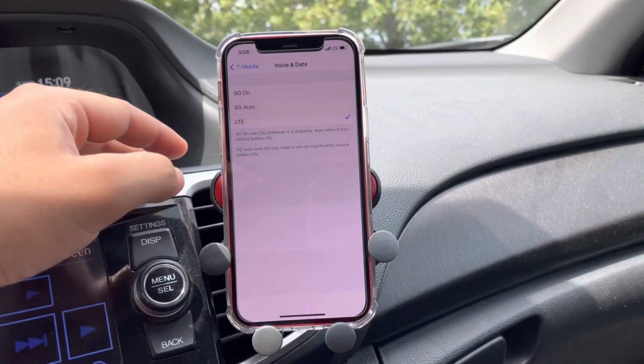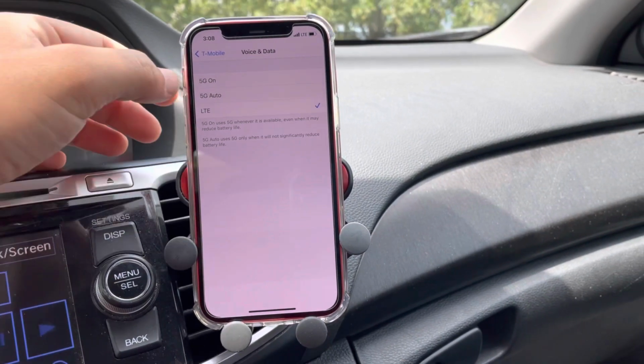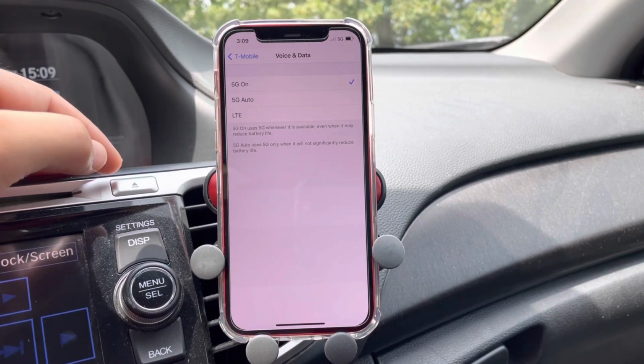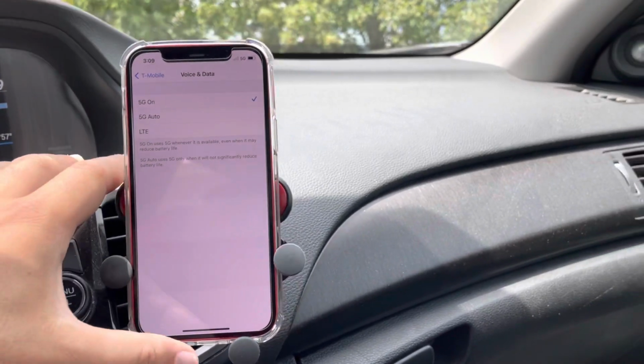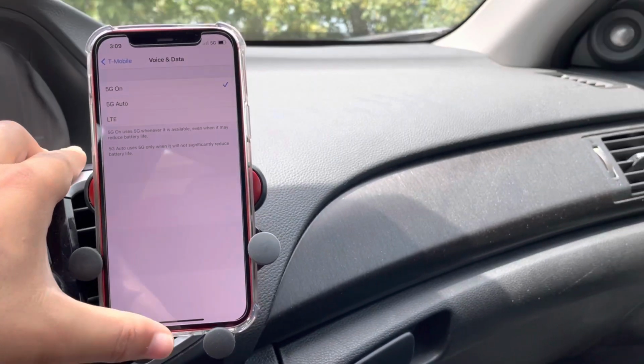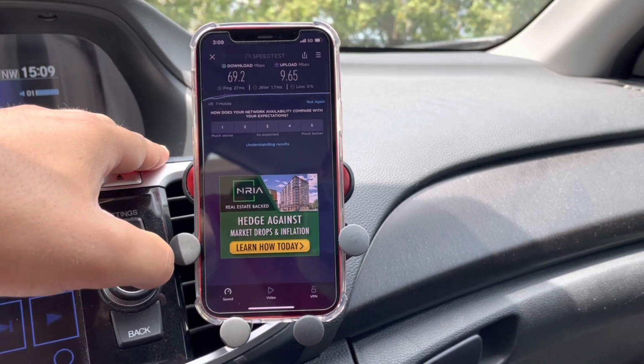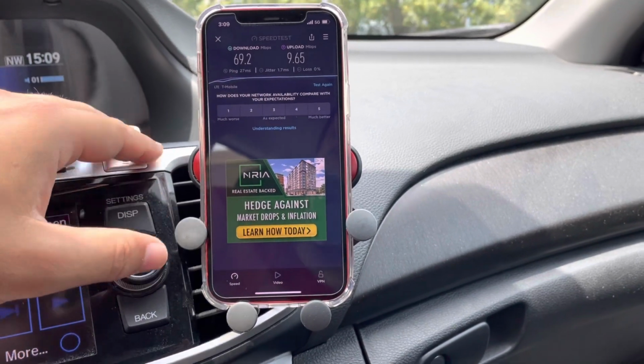All right, so let's go ahead and switch it over from LTE. We're going to put it on 5G on. Let's see if we got some 5G in the area. Again, I don't know if it's N71 or N41. I do know that there is an N41 site pretty near. See if it's optimized and performing well. It's probably about a half a mile away, as best as I know.